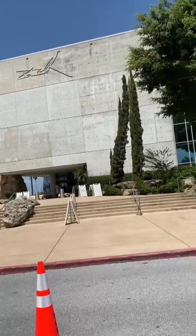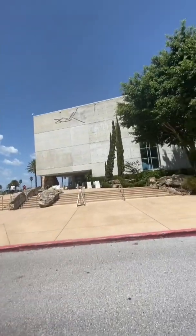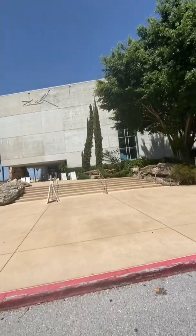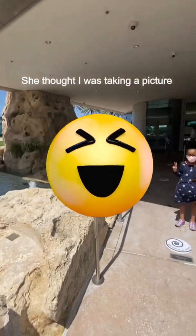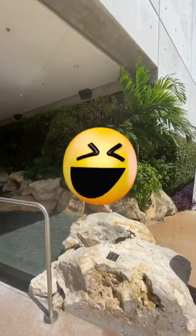Hey guys, so we made it to the Salvador Museum. Mina, look. Say hi. Hello. So we made it and we're here. And I'm so excited to get inside and see what it's about. Oh, so close. So we're at the entrance here, the Salvador Museum.